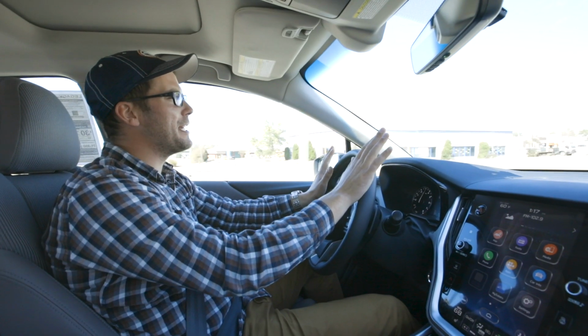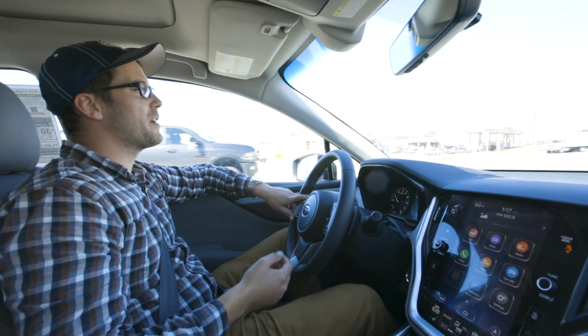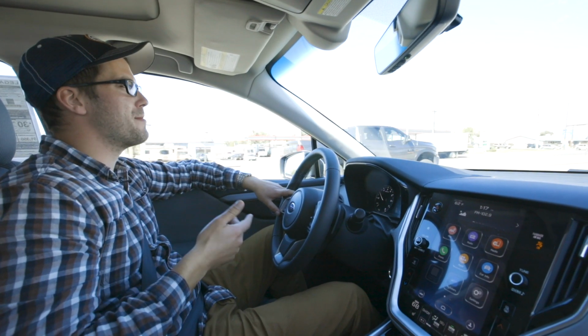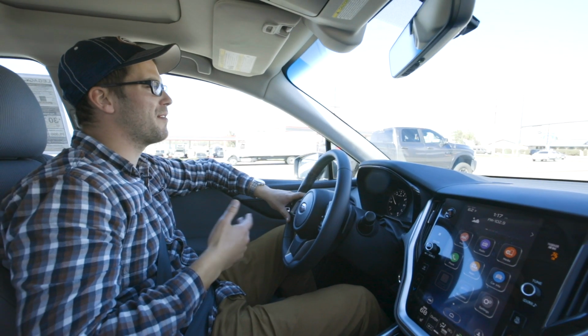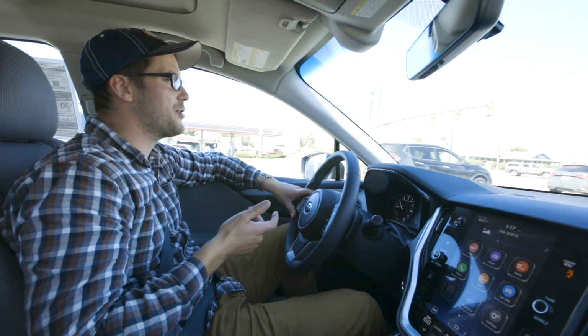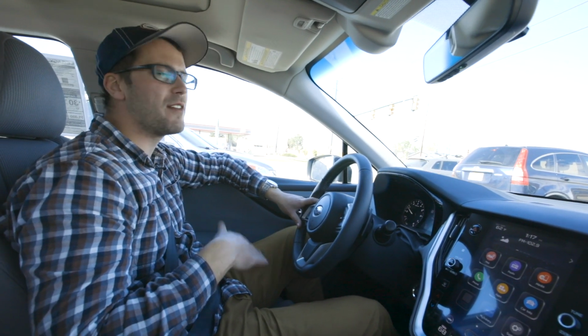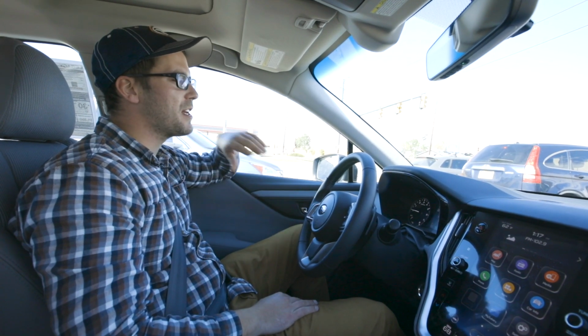All right, so we are currently behind the wheel of the all-new 2020 Legacy, and this one in particular is a 2.5i Premium. So the Premium, unfortunately, doesn't come with the available 2.4-liter turbo engine. So we do have the smaller engine in this, but this is probably the more popular option for most people given the better fuel economy.